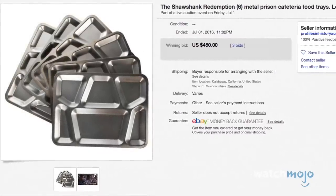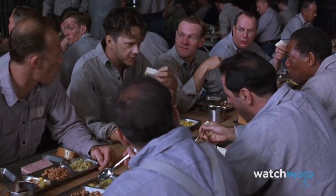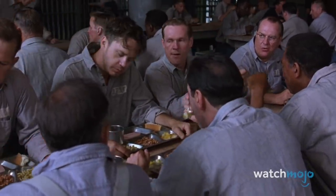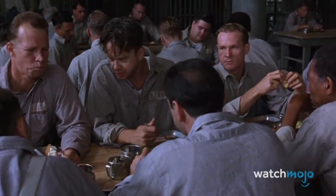Yep, that's a food tray, all right. We suppose having props from one of the greatest movies of all time is pretty cool, but come on, $450 for 6 food trays? Either you put steel food trays on display in your house, or you serve dinner guests their food like a prisoner. It's kind of a lose-lose situation.